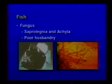Fish can also get fungus. This is also related to poor husbandry. And you can see Saprolegnia and Achlya are two very common ones. This usually looks like a white fluffy growth on the fish. And here you can see a picture of a fish with it growing off its back behind its dorsal fin and the scraping of it. And usually just by increasing the temperature of the water and having proper husbandry, you shouldn't have a problem getting rid of the fungus in the fish.